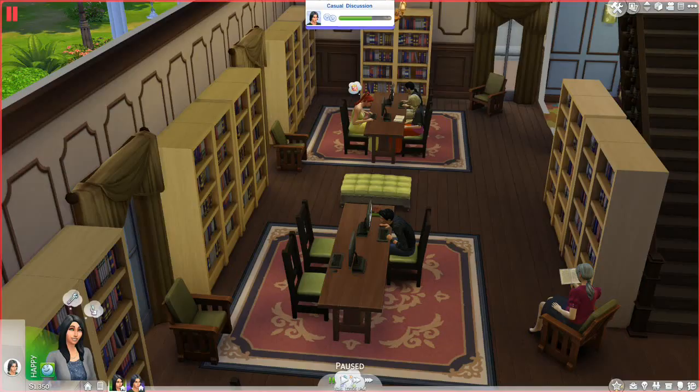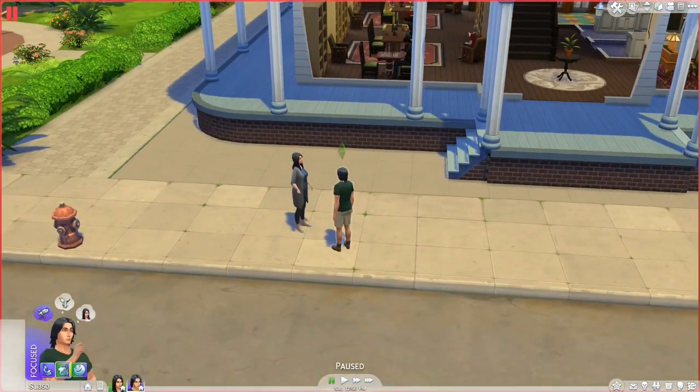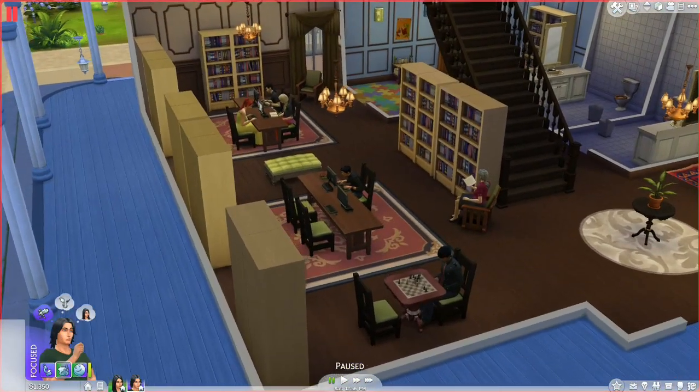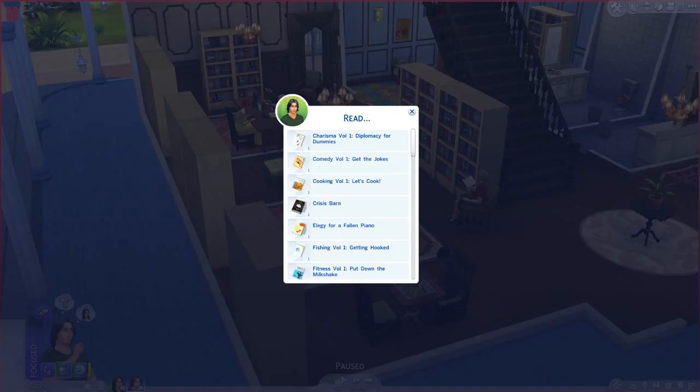Oh, there's Handiness. Yeah, let's have her start reading with Handiness Volume 1. And then Tate, we'll have you read about gardening or fishing. That would be really good. All right, so we'll send him inside. Whoops. Inside, and we'll have him read.